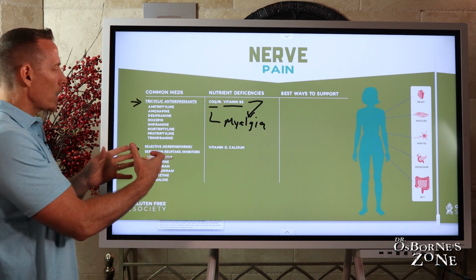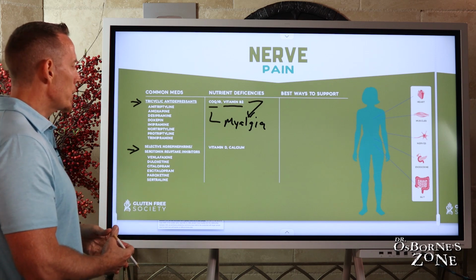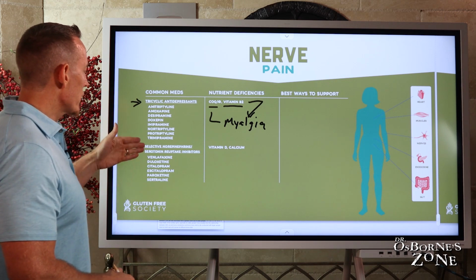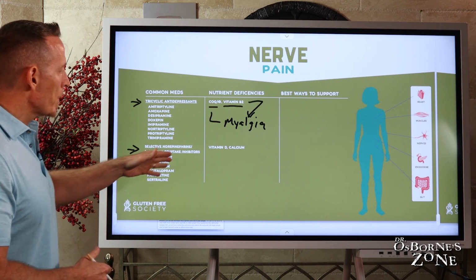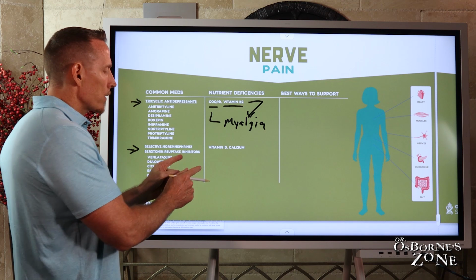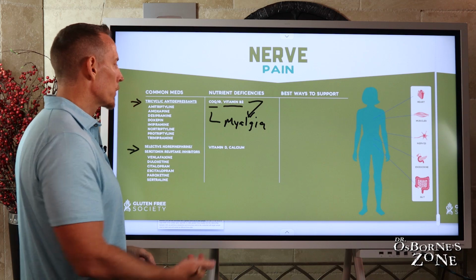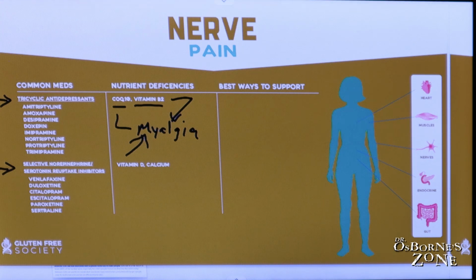We also see a lot of times doctors will use the class of medications called SSRIs, selective serotonin reuptake inhibitors, as well as selective norepinephrine reuptake inhibitors. Examples here: venlafaxine, duloxetine, citalopram, etc. These medicines cause vitamin D and calcium deficiency. Now, what we just said a moment ago about vitamin D and calcium is that for nonspecific musculoskeletal pain, these nutrients work to help relieve pain. So again, coming back up to that, with these deficiencies you're trading nerve pain for muscle pain. So you want to be aware of that.